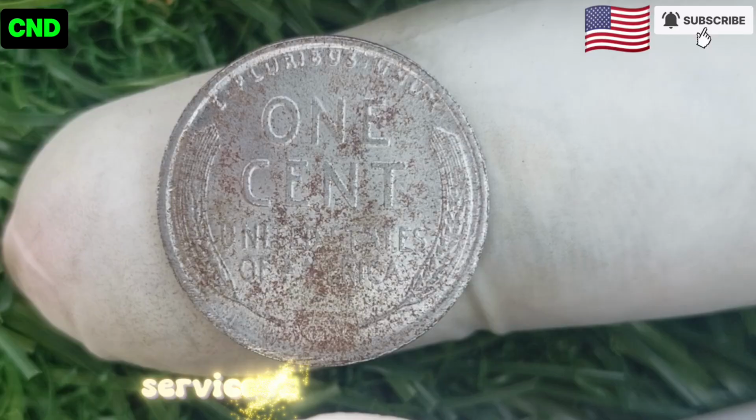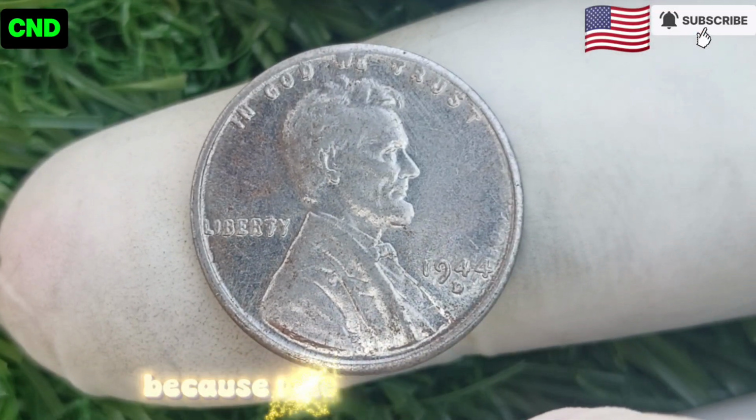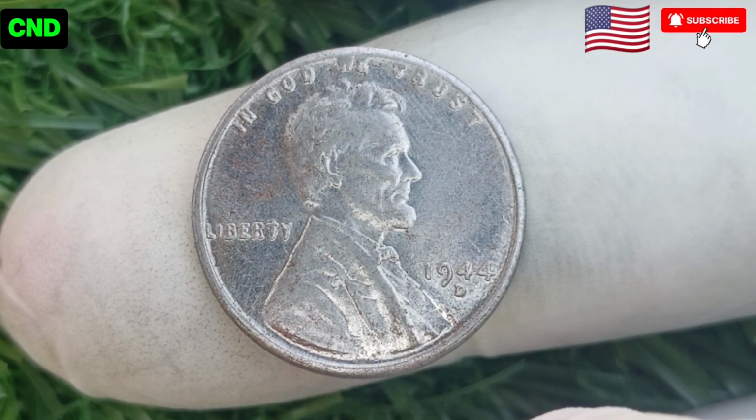Professional grading services confirm the metal composition and verify originality. Because when a coin can be worth hundreds of thousands, counterfeits follow.